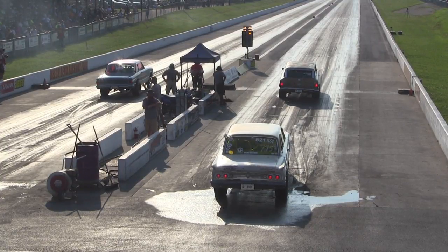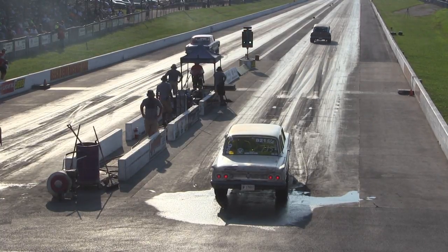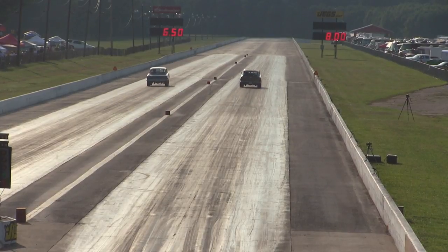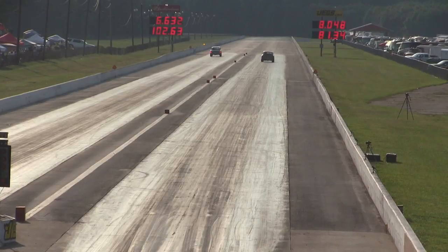Again, we need 348, 409, 750, and 70. All three categories to the staging lanes, please. Again, 348, 409. This is your final call.